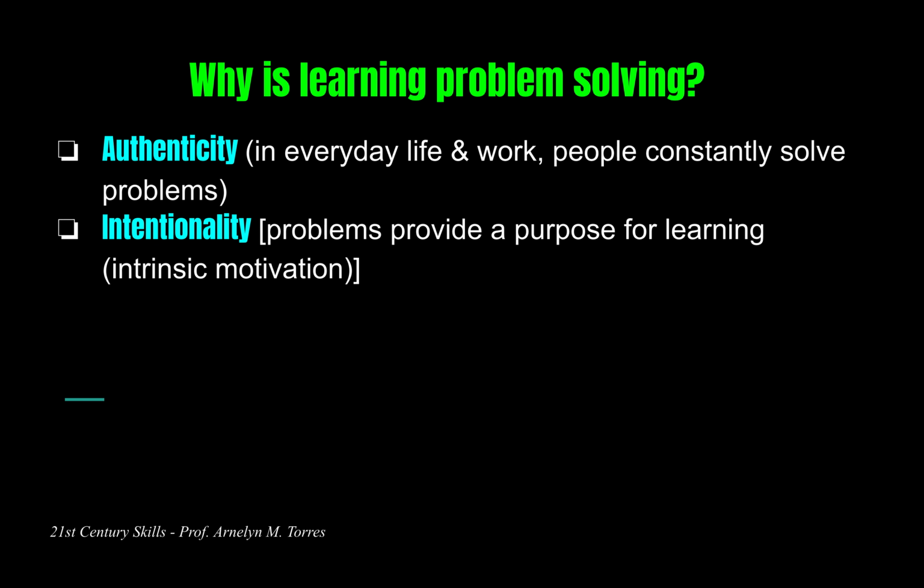And another thing is sometimes problems are given to us, for example in a classroom. So problems are used to provide a purpose for learning. Like if you are studying math, you're given some problems to solve because learning how to solve the problem would mean understanding the question. Or maybe you are in your business class and the teacher would like to test your knowledge about the concept that was given. And so the way for the professor to check and evaluate if the students learned that theory would maybe be to give a case study. Okay.